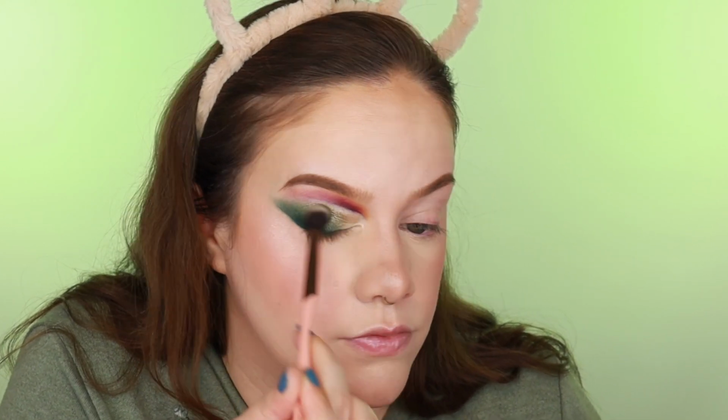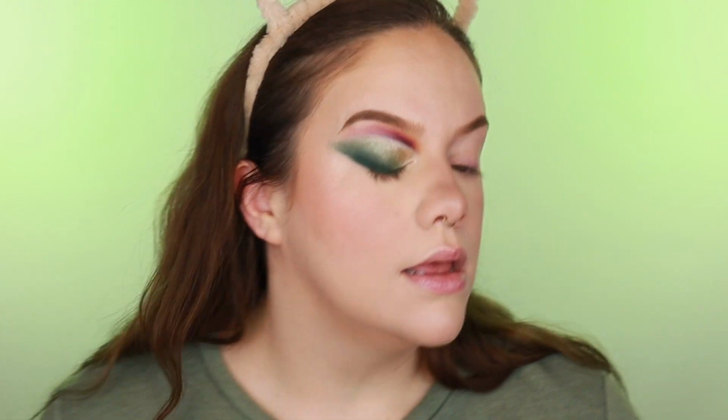I love that. So I'm just building that up. I'm putting a little bit more of Fiddlehead because I love that green. And yeah, I'm actually really liking how this is turning out. I think it's beautiful. All right, let's talk about how much I love this look. If this isn't your thing, I totally get it because I kind of went crazy, but I love it.